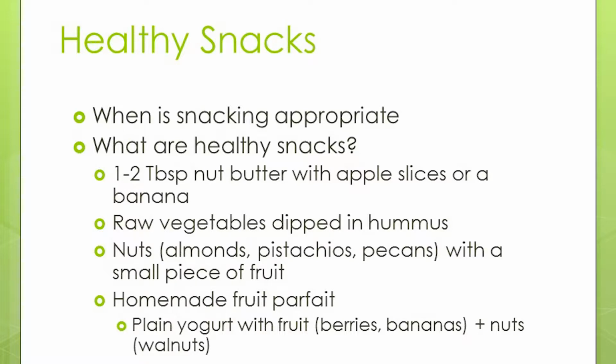So up here we have different types of snacks. The first is going to be 1 to 2 tablespoons of a nut butter, almond butter, peanut butter, with either a banana or an apple. Celery is always a good thing with peanut butter. Raw vegetables with hummus. We have a handful of nuts, like the nuts that we mentioned earlier, the almonds, the pistachios, with a small piece of fruit. That's also a good snack.